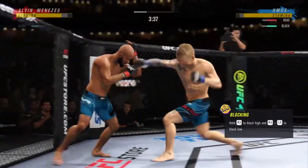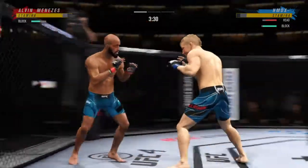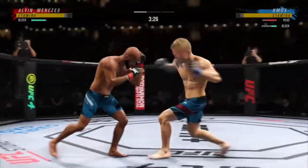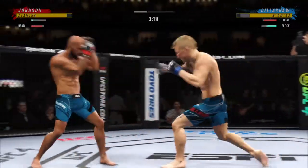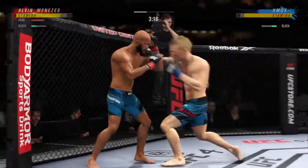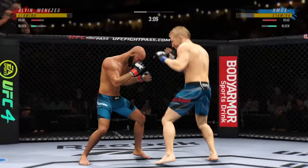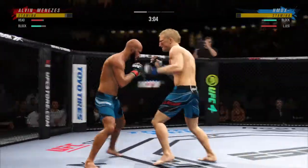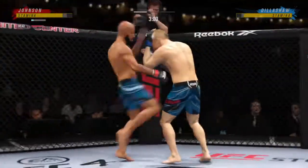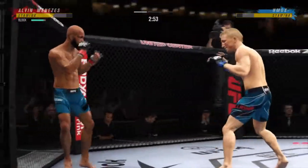All right, so a nice shot there defensively to raise the guard and prevent any damage. Those hands never leave where they're supposed to be. And if you do that, most times you will block the shot that's incoming. Nice straight punch. Dillashaw's hook shot blocked. That one was telegraphed. Good job by the defense.